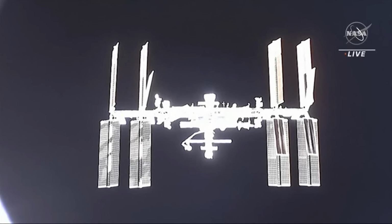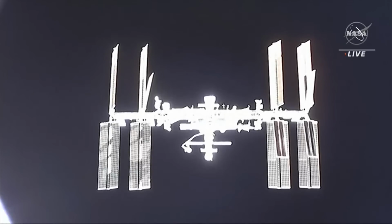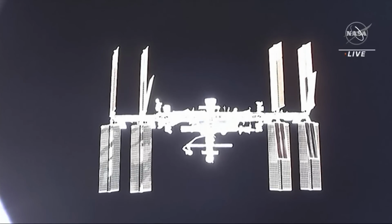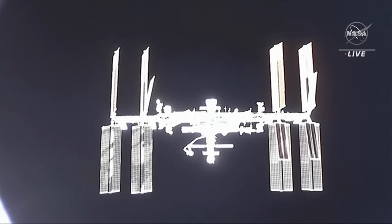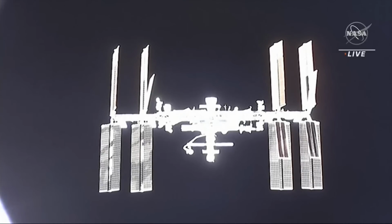And so as promised, we're now getting views from a centerline camera on Dragon itself, looking back at the station. Again, we're going to be lining up just on the docking axis, about 220 meters away from the docking port on the forward end of Node 2. We'll be getting there in about 5 minutes.